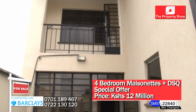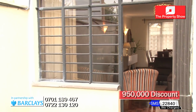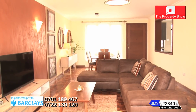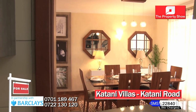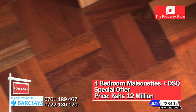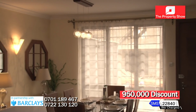Katani Villas is an ideal gated community consisting of 82 units of 4- and 6-bedroom units that cuts across all spheres of prospective homeowners with stylish architectural design for living. Accommodation features include spacious living area with large windows letting in natural light and wood flooring, adding that it factor as well as warmth. Separate spacious dining area with an open plan concept, allowing for ease of access to the rest of the house.